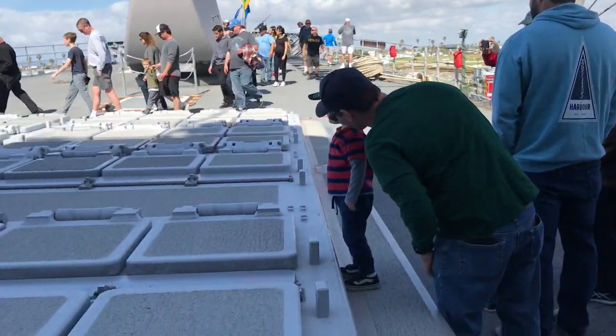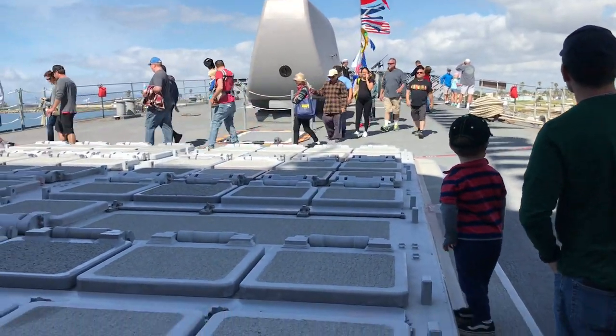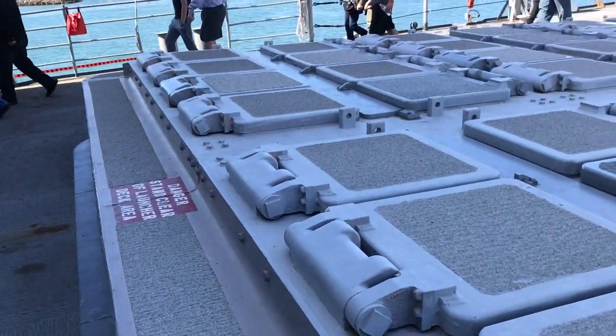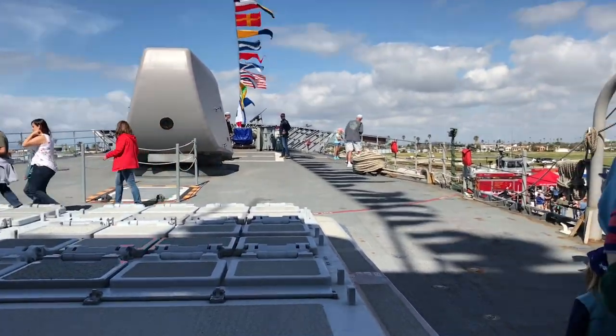So up here you can also see the Mount 51, or the 5-inch gun that I mentioned earlier. We have one up here, and another one on the fantail, at the very aft end of the ship. Anchor system real quick. If you guys want any pictures with the 5-inch, please feel free to take out your phones.